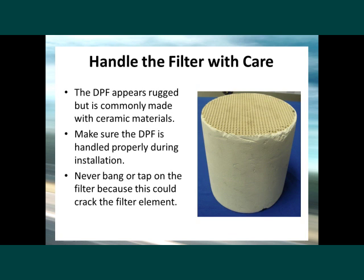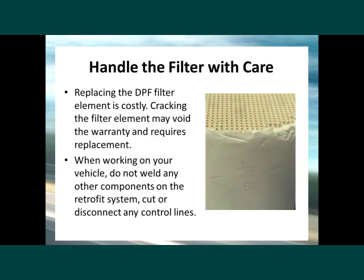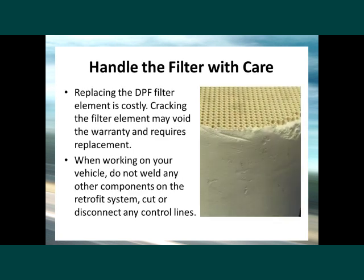You should handle the filter with care. The DPF appears rugged, but is commonly made with ceramic materials. Make sure the DPF is handled properly during installation. Never bang or tap on the filter because this could crack the filter element. Replacing the DPF filter element is costly. Cracking the filter element may void the warranty and requires replacement. When working on your vehicle, do not weld any other components on the retrofit system, cut or disconnect any control lines.